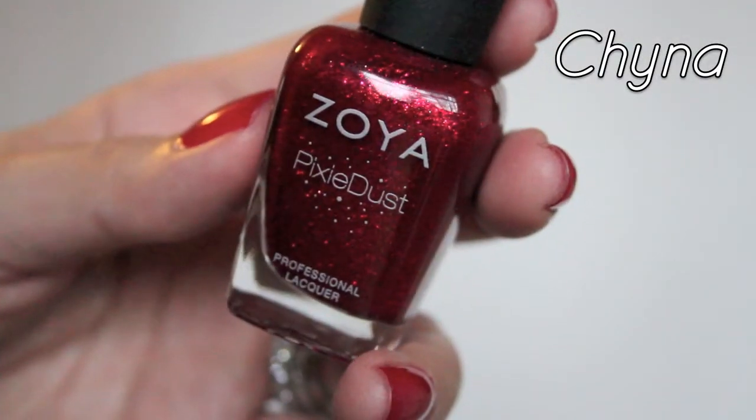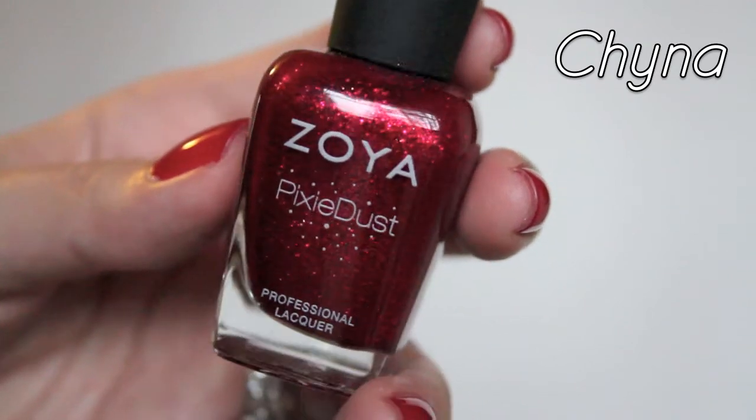And the second glitter polish I have for you guys is from Zoya's Pixie Dust collection, and this one is called Chyna. I actually picked this one up online. I had seen a swatch on Pinterest, fell in love, and knew I needed her in my life. And it's so pretty. The difference between this one and the other glittery one is it has slightly purple glitter flecks throughout, so when it catches the light, it gives you that little bit of iridescence, a little bit of purpleness, and that makes it different to me, and that's why it needed to go into my collection.